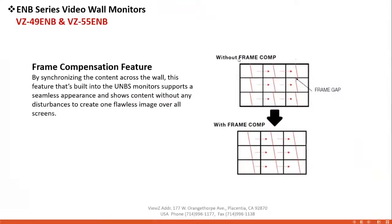With that frame gap, you're going to see images across the video wall that may not sync up and kind of distort in that way. For instance, if you have a line, they're not going to align if they're not in sync. That's what it looks like with no frame compensation in a video wall scenario. With frame compensation, everything will be synced, and anything in motion will move in unison across the video wall. So it's basically a synchronizing feature for video with a lot of motion.